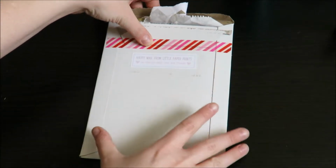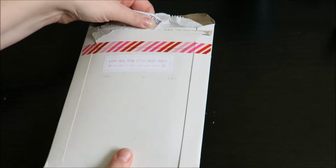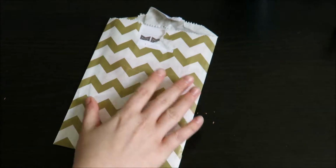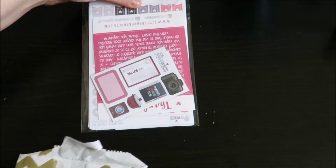I'll start opening this up. I just wanted to show you how it comes wrapped. It's in one of these harder cardboard mailers, and she puts a cute little sticker on the outside, and then it's wrapped in paper on the inside. I've already opened this, but I just wanted to show you how it came wrapped.